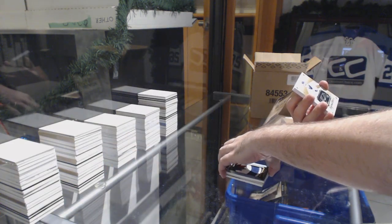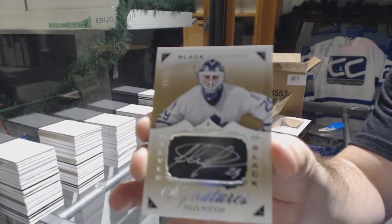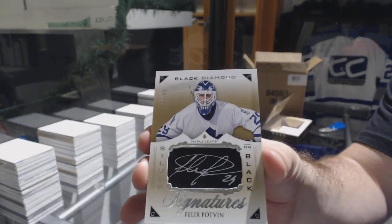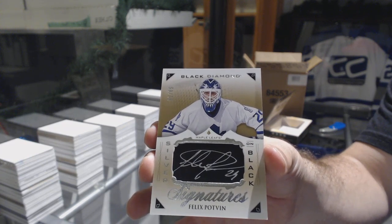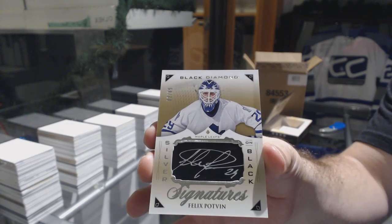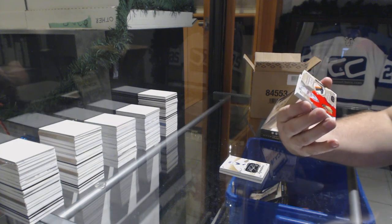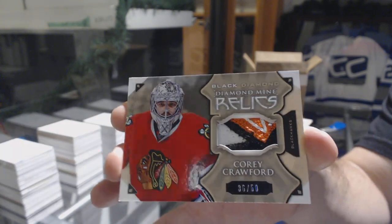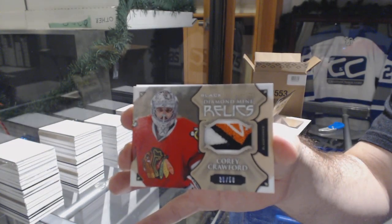For the Maple Leafs, silver on black signatures, Felix Potvin, number 265. Sick. Oh, wow. For the Chicago Blackhawks, number 250, Diamond Mine Relic Patch, Corey Crawford. Beautiful patch. Corey Crawford, 36 of 50.